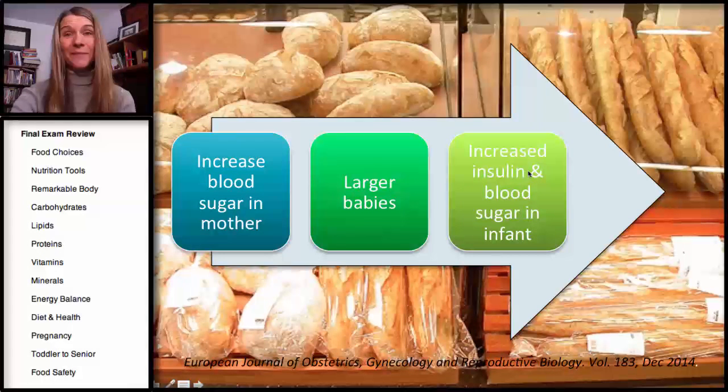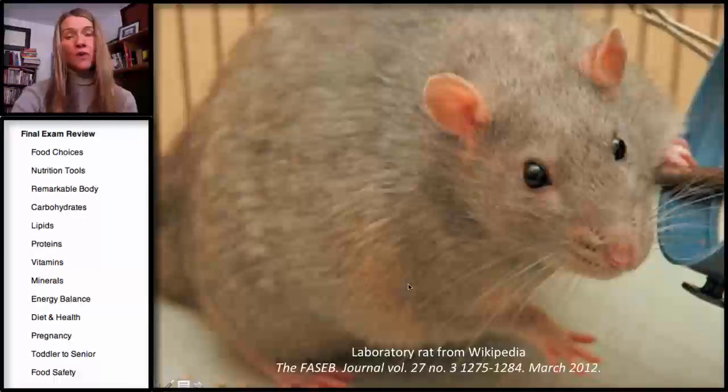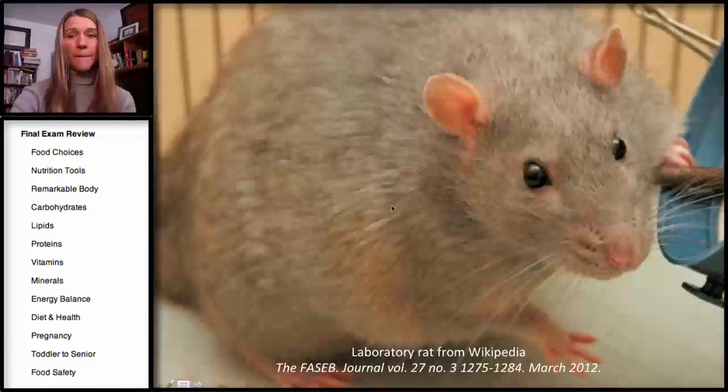So what does that mean? It's basically setting up this baby for an increased chance of obesity and diabetes later in life. Almost like the baby is being born with pre-diabetes, which is pretty scary. That means that what the mother eats during pregnancy is really a big predictor of the infant's health down the road. And this was shown somewhat also in rats.